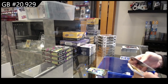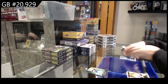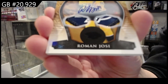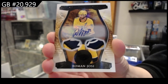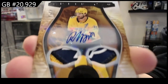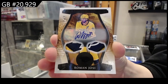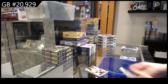I'm liking the design. Oh my god, we're off to a good start. We have a 1/1 black dual patch auto for the Nashville Predators, Roman Josi. One of one, Roman Josi dual patch auto black. There we go. Starting with Heat is Right.